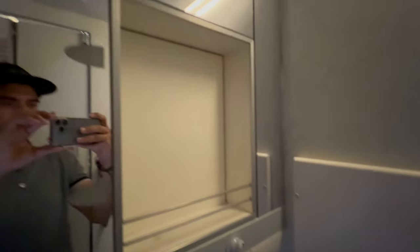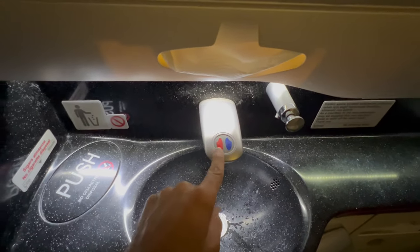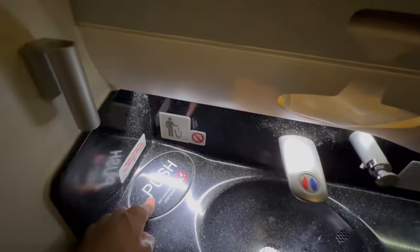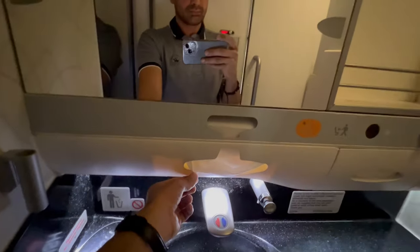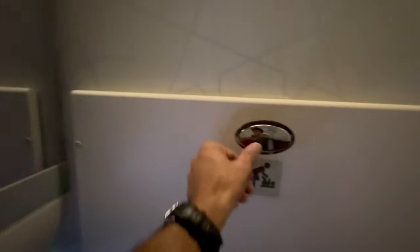And then I had a quick lavatory check. In the lavatory, you get option for hot and cold water along with a hand wash and a bin to dispose of your used tissues. Furthermore, you also have a kids' board.